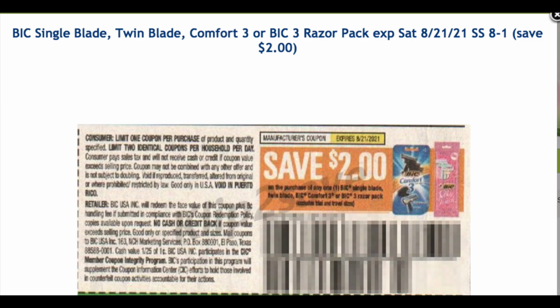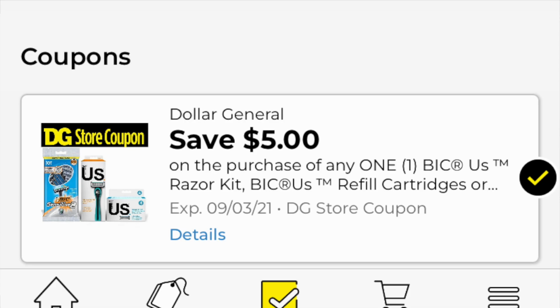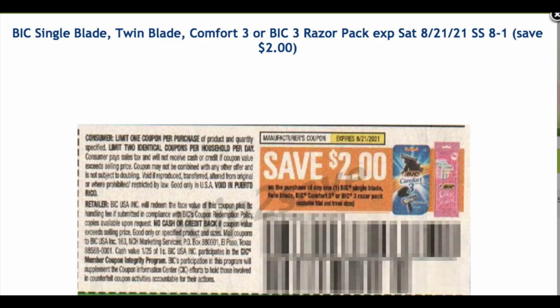Alrighty, guys. Now, if you might have this insert coupon, this was from the August the 1st Smart Source. So if you bought a newspaper a couple of weeks back, there's this $2 coupon. That 5 off is a Dollar General coupon. This is the manufacturer. So guess what? Yes, you can throw in a $2 coupon to the mix of this.